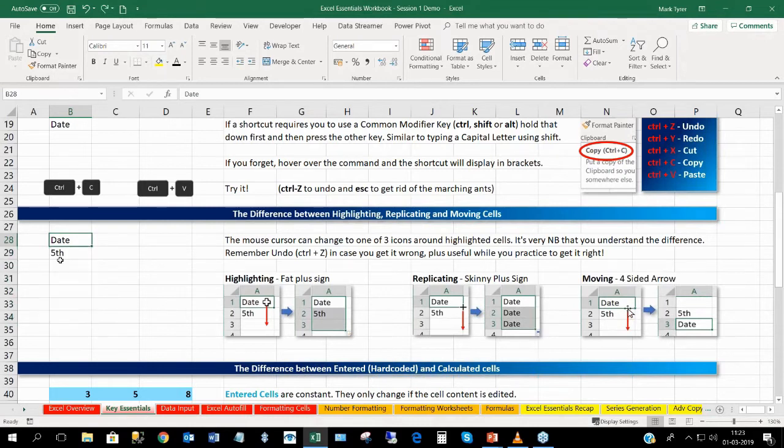If I make a mistake, it's Control-Z and I undo it. The other third Excel icon around an active cell is this four-sided arrow. You'll notice if I hover over the very edge of my active cell, I get a four-sided arrow, my mouse cursor stays. If I click and drag at this point and move, it's basically doing a cut and paste. So it's the mouse equivalent of doing a cut and paste. Control-X, Control-V would give you the same.